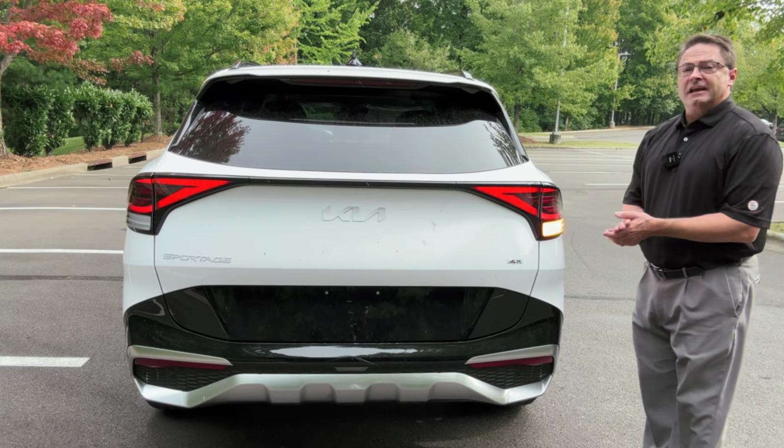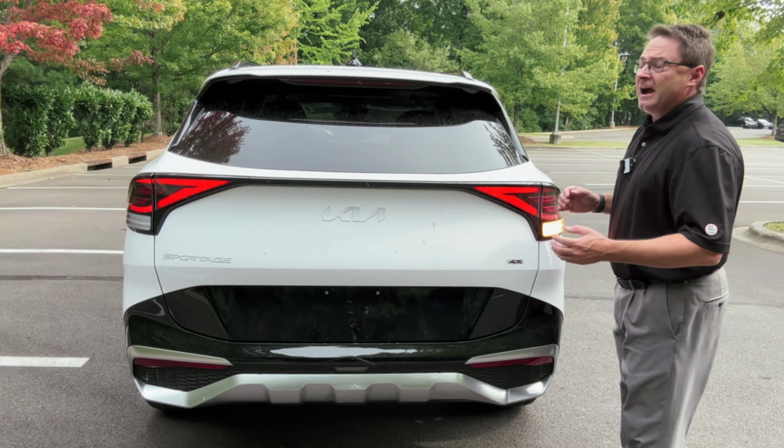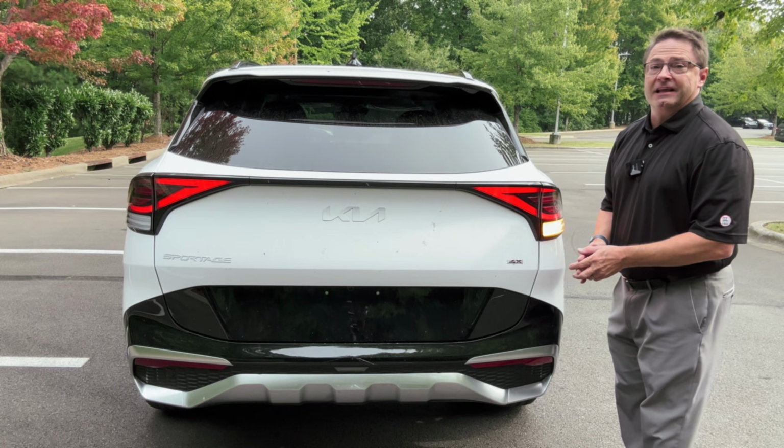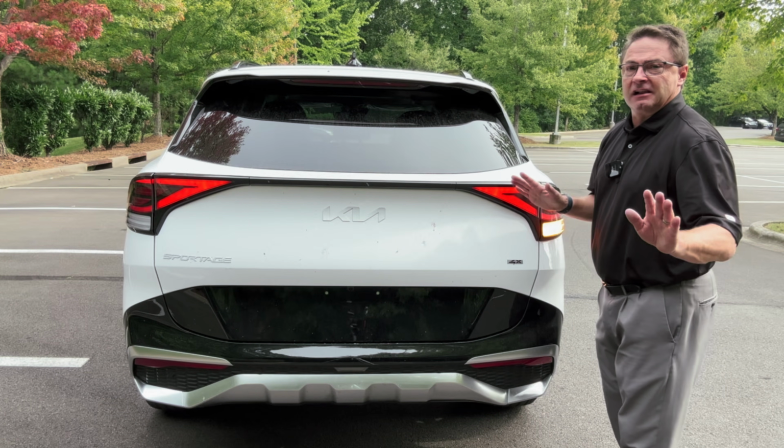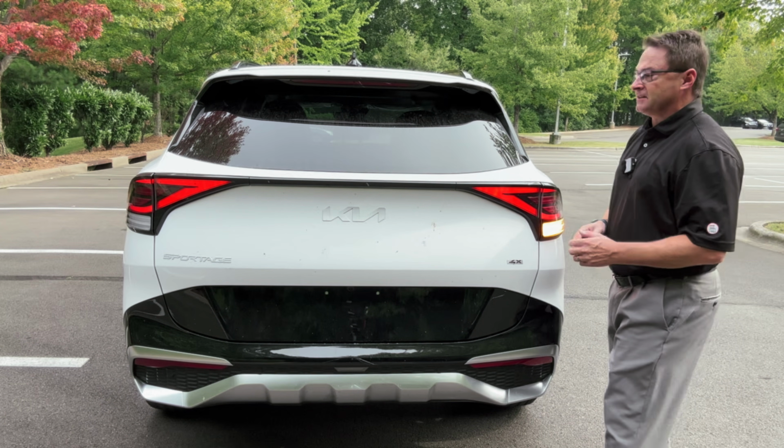When the managers at Kia of Raleigh told me this one was available to film, I jumped at the chance. You don't get to see these very often, right? But it's just coming off the truck, so it hasn't been cleaned, hasn't been washed. Carpe diem, man, seize the day.